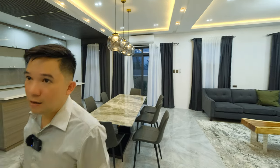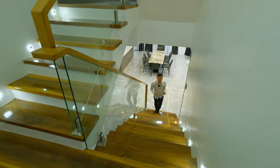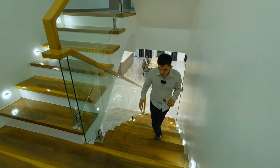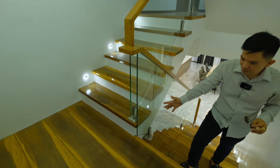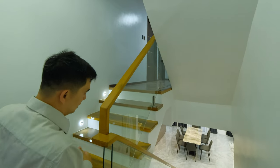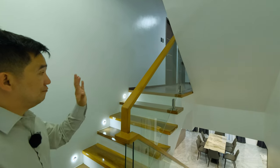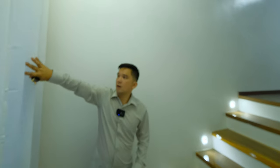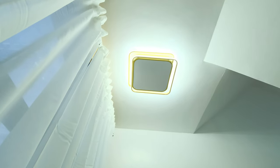Okay, let us proceed to the second floor. Let's go. Okay. And then this is your beautiful staircase. Last time, so it is mango solid wood with beautiful railings and handles. You have the footlights in the event during nighttime, so you won't slip because it has the lighting features. In here, you have fixed window and then beautiful ceiling design and beautiful lighting fixtures.